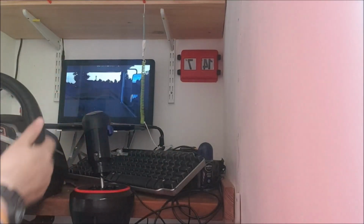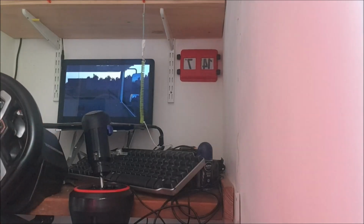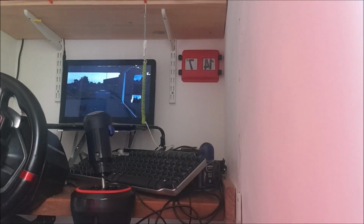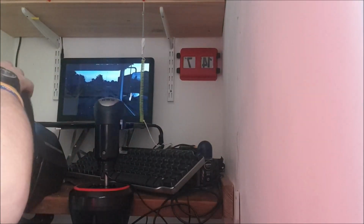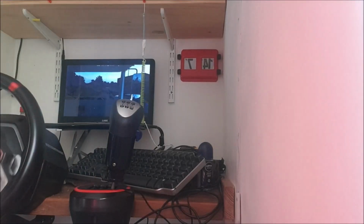New window, potentially. Oh, these are all parked. I've not realised these are all parked here. Oops, and I'm in the wrong area. Kind of make the turn.